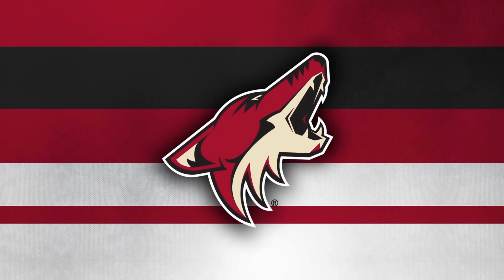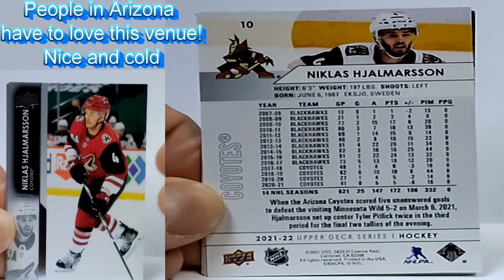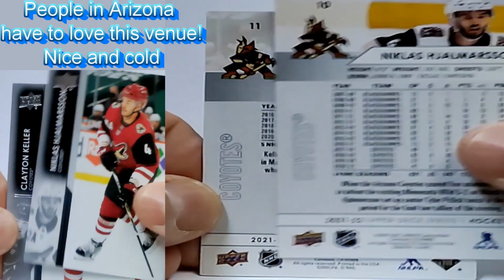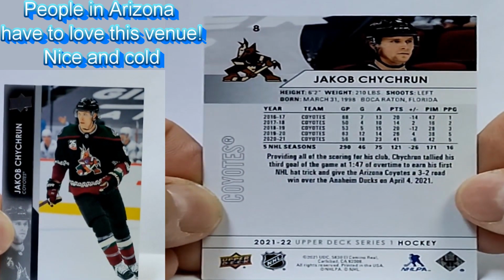Here we got the Coyotes. People in Arizona must love this venue. Nice and cold. Being in the heat and going somewhere where they play on ice, it's got to be a great experience for those people.